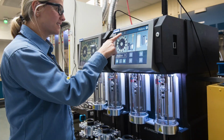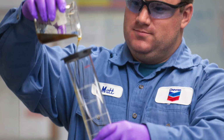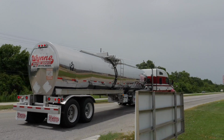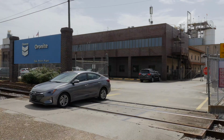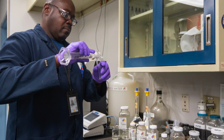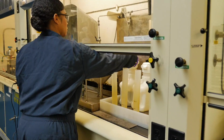We blend over 300 unique additive packages for over 400 customers and have two basic product lines. Oronite lubricant oil additives for almost everything with engine oil, including cars, trucks, ships, tractors, and motorcycles, and our Oronite fuel additives, primarily for use in gasoline and cars. An additive is produced when taking raw materials and mixing and blending them to form new chemicals or packages that are combined into fuels and lubricants to make engines run better and more efficiently.